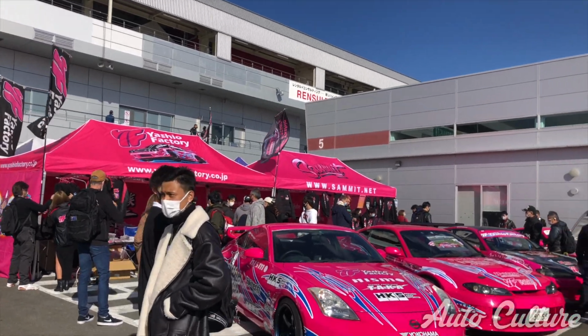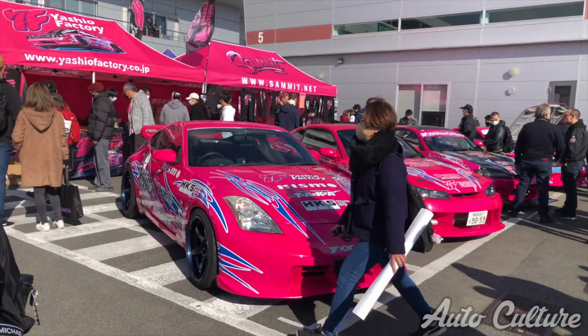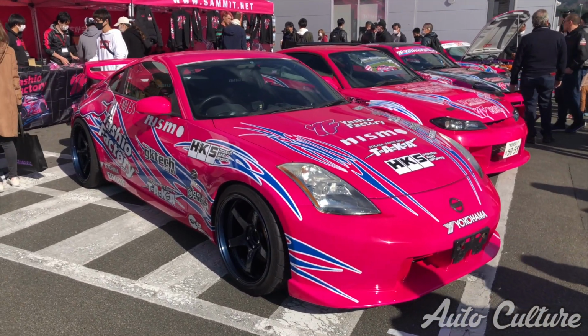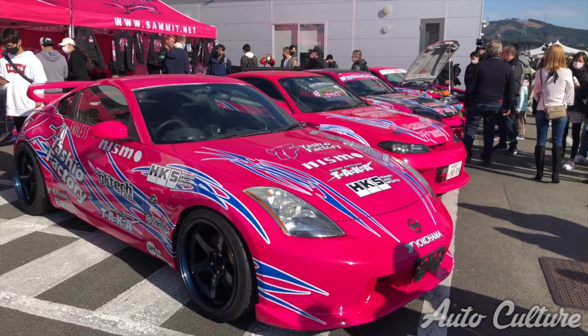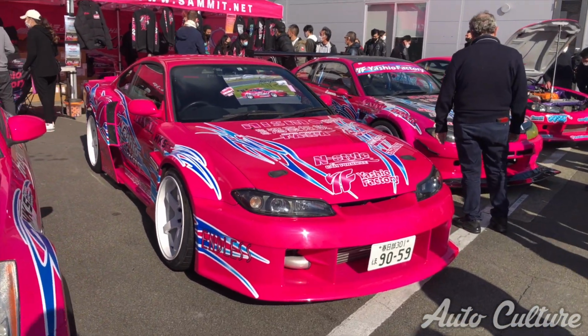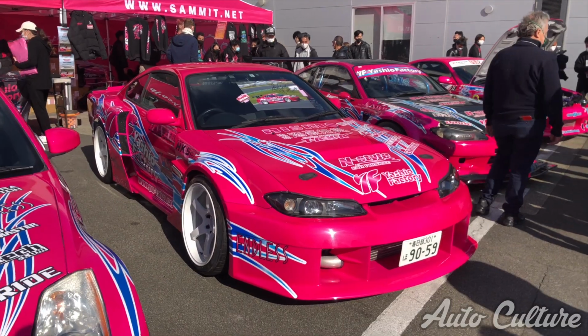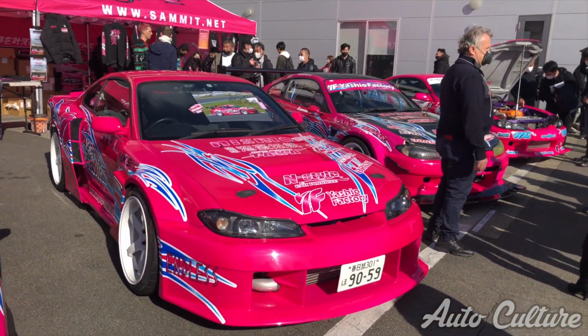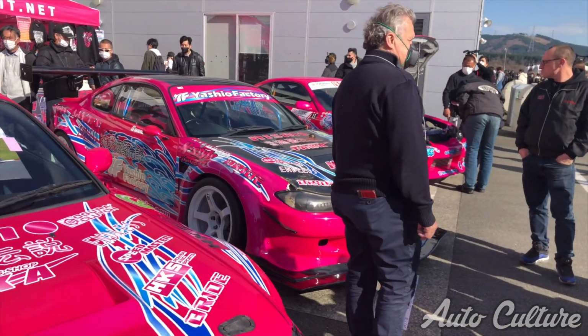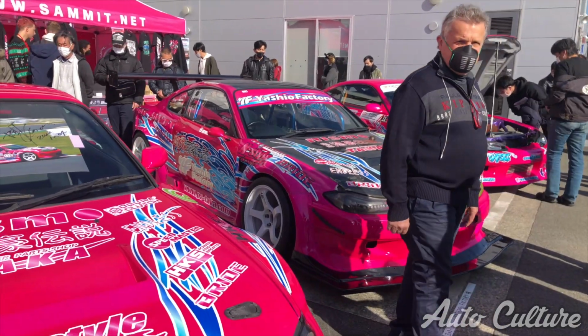Looks like Yashio Factory's out here as well with a couple of their demo cars. I really like the look of the Z actually. That's very cool. And then a couple of their S15 demo cars. This is their new Golf GT kind of circuit oriented kit. And one of their time attack cars here that Oka-chan always drives. Seen that at Tsukuba last time.